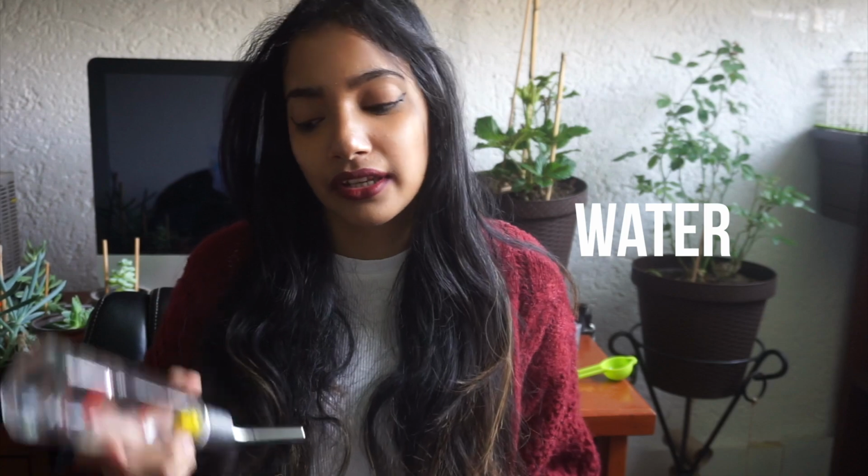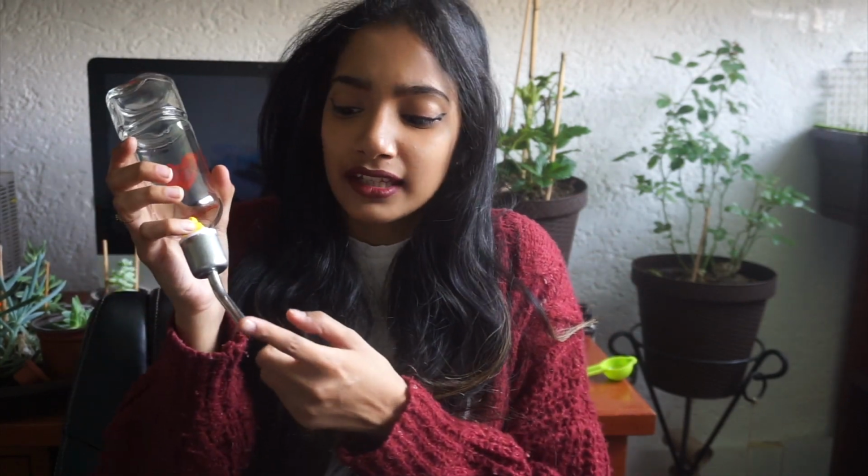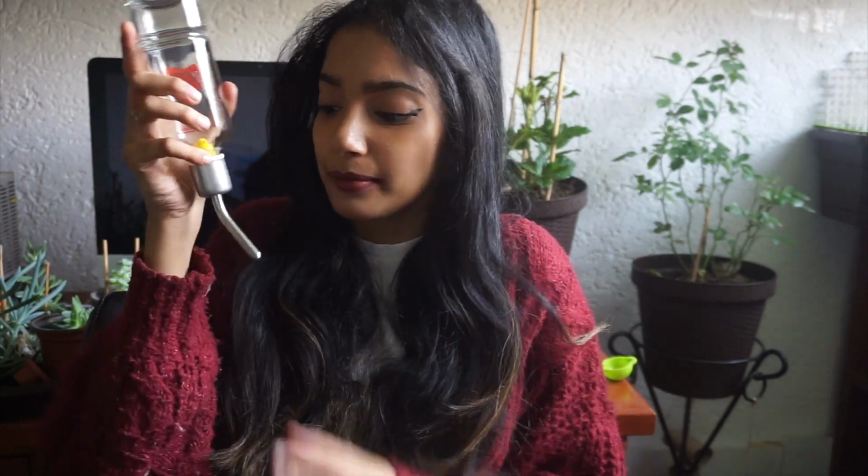And with all living things, water is very important. Now you have two options. You can either use a water bottle or you can use a water dish. Personally, I prefer water dishes as it is more natural and easier for them to get water. With the water bottles, you really want to make sure that it is dispensing water, and you can do that by just tapping at it and making sure that it is dispensing water without stop.